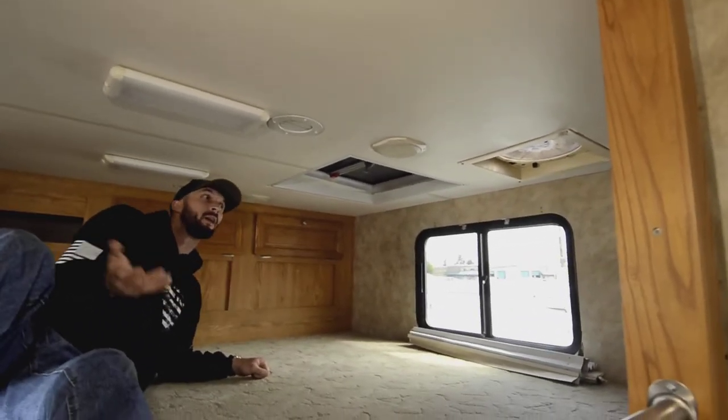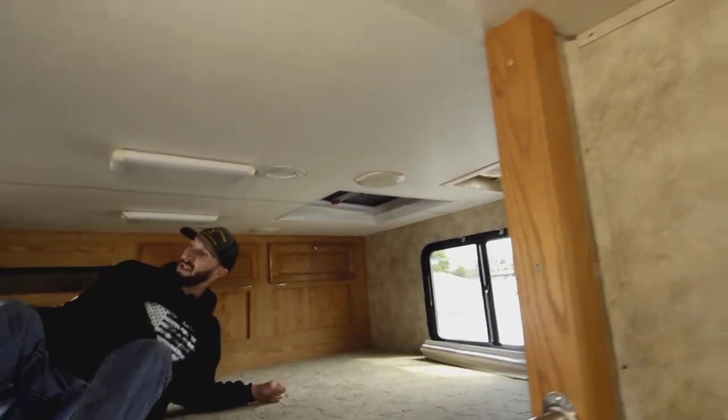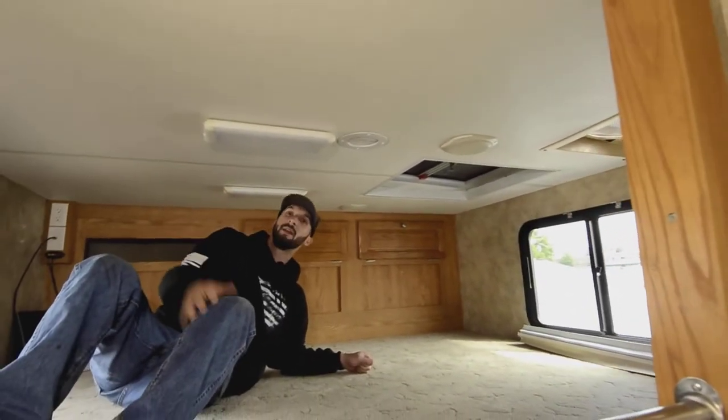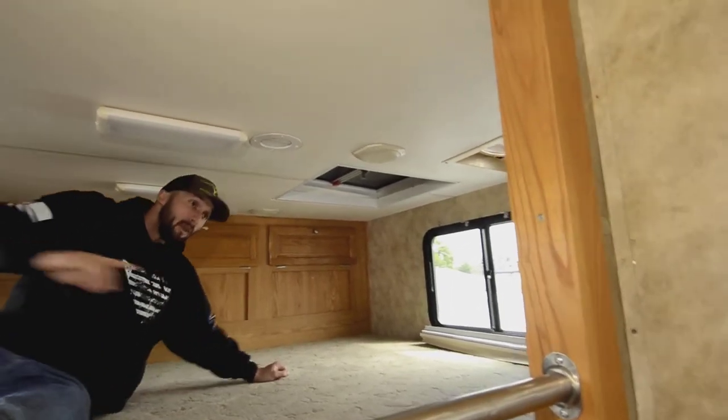You have this nice elevated view of the outside, so if you were somewhere like the dunes or riding and you're up on top of a hill, being able to sit up here and look out and see where you're staying is really, really cool, where you can see quite a bit from up here. And then you do have the fantastic fan up here as well.